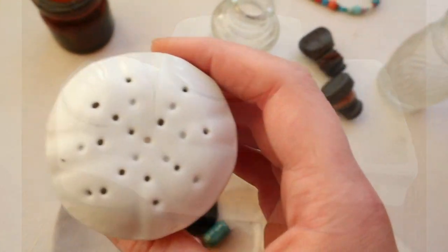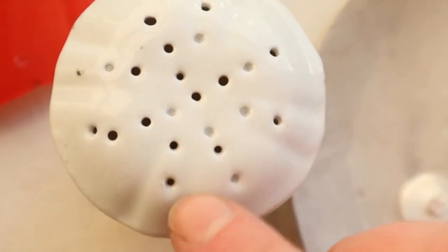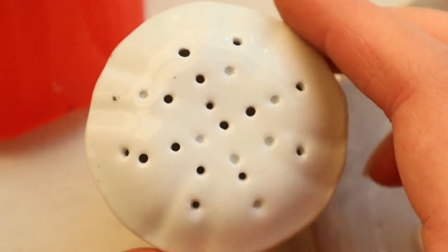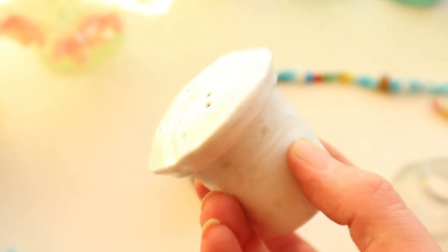If you look at the top, some of the holes are blocked up by the glaze. Look at all these holes. I think it's just been part of some kind of cheap novelty writing set. Probably something you win at a fair.